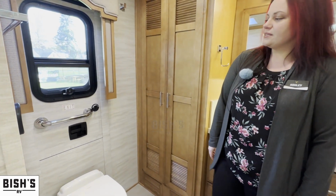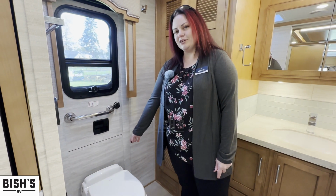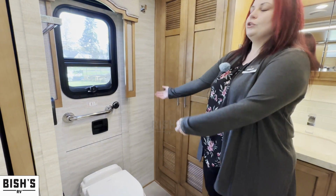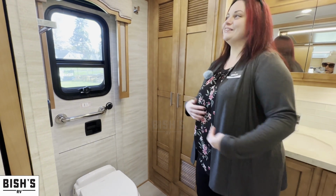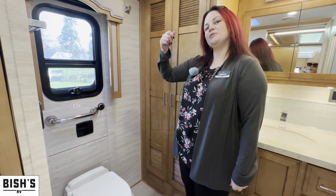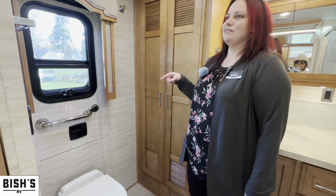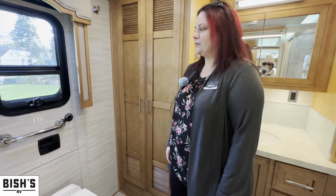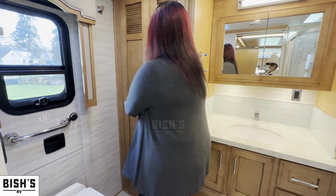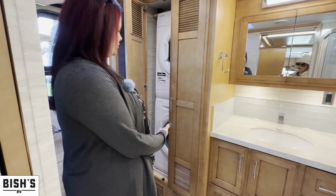And I've actually had couples where, because this is so easy to open up and there's a little ladder that drops down, when they're loading up the rig or unloading it to get home, I had one wife say that she would hand her clothes up to her husband to put in the closet. And other items instead of going all the way around to the front door. So multi-uses for that. This one here also, like I mentioned, is optioned with the washer and dryer.